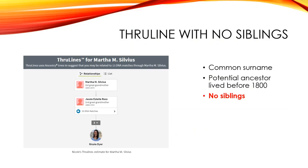Here's an example of a through line with no siblings. In my tree, I have Martha M. Silvius as my 3rd great-grandmother. Jessie Estelle Ross is her daughter, and she is the only daughter of Martha Silvius that has DNA matches who descend from Martha Silvius. So this doesn't provide us any actual evidence that Martha Silvius was my 3rd great-grandmother. It only provides evidence that Jessie Estelle Ross was my grandmother.